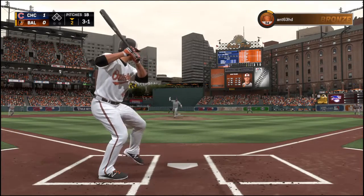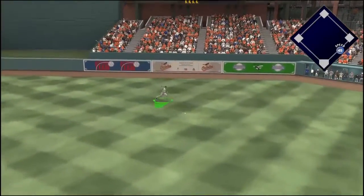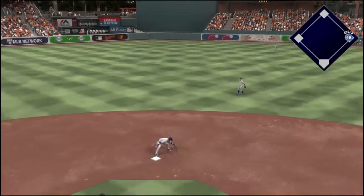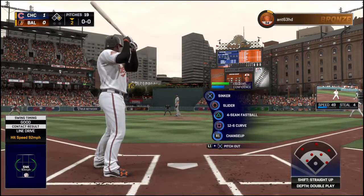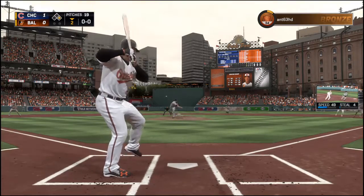Into his motion. Here comes the 3-1. Lined hard toward right center. That gets down, and he's got himself a base hit. Here's Jonathan Scope now. He's hitting in the 270s on the season coming into this one. First pitch coming. Here it is.